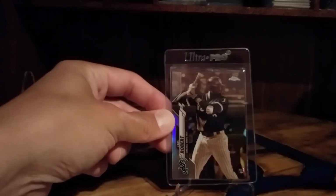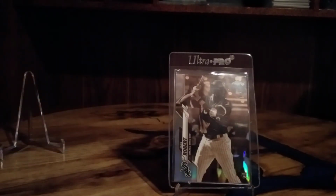Once those 2 come back, I think I'll have 5 of the 7 or something like that he has. So not a ton more. If you watched my video yesterday, you'll see that I had this Luis Robert sepia. I'm going to send that in.